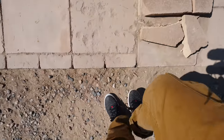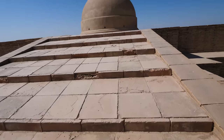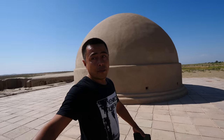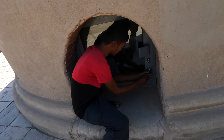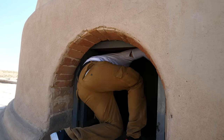And that's it. After a quick 15-minute ride, we've arrived here at Fayaz-Tepe, UNESCO World Heritage Site, right here on the border with Afghanistan. They were coming here to pray, and the watcher will open up the gates right now. I'm gonna go in and see. Okay, so I'm gonna go inside the stupa.